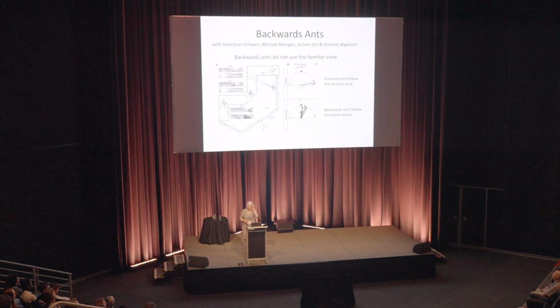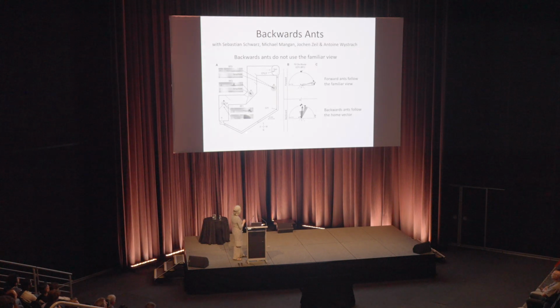So we did an experiment with backwards ants, and I'll try and describe this briefly. The ants were trained to the nest, one round here, they got food here, and then they had to come home this way. What we did was to pick them up here, when their vector would tell them they should go this way to go to the nest. And then we put them here, where we'd have landmarks around, so what they'd recognize would be to go this way. So basically, we've got a competition between this is what my vector says, this is what the view says.